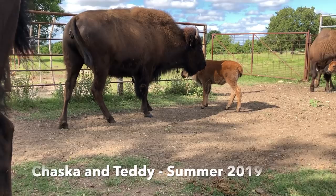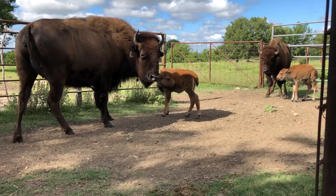Looky there, two babies. Finally, our first two baby calves.